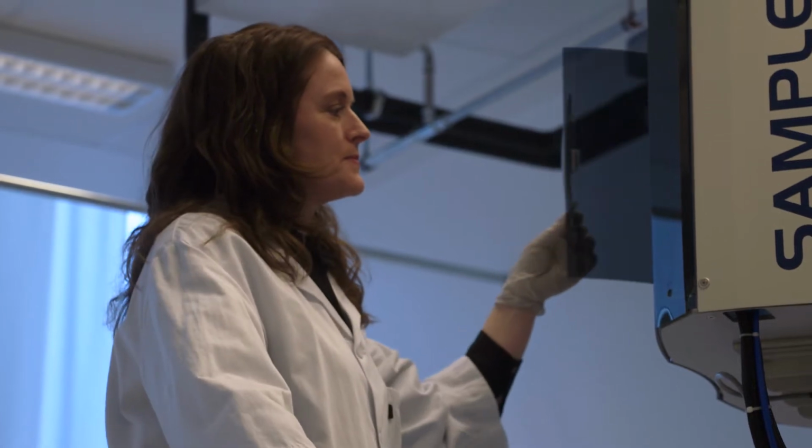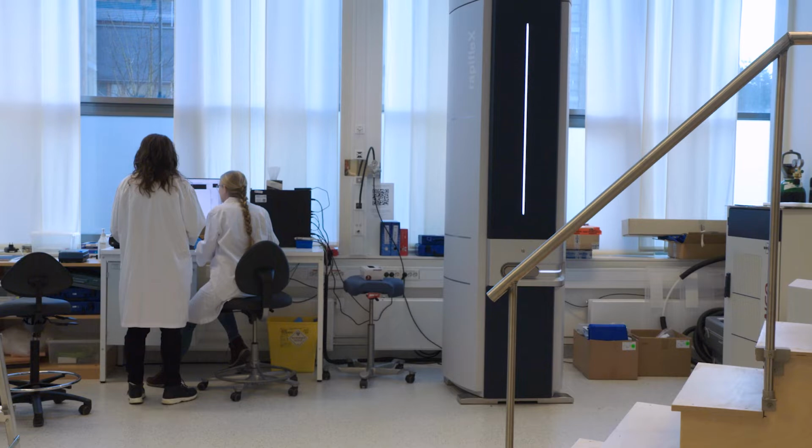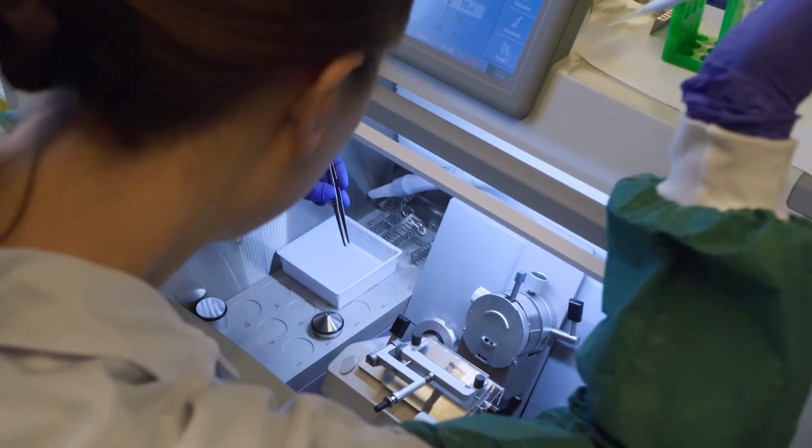My name is May-Britt Tessem. I'm a researcher and an associate professor at the Department of Circulation and Medical Imaging at NTNU. And my research is focused around prostate cancer and molecular multi-omics technology on clinical tissue samples.